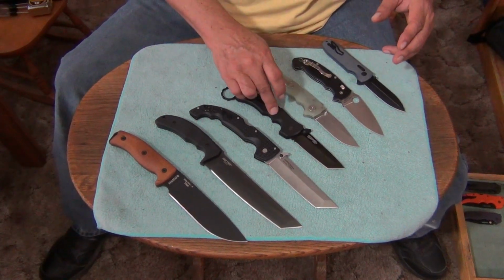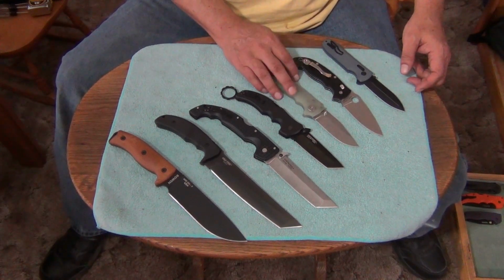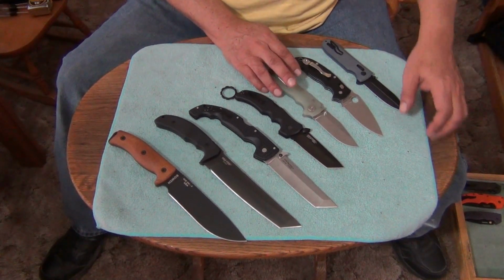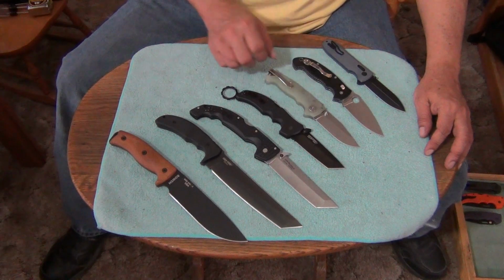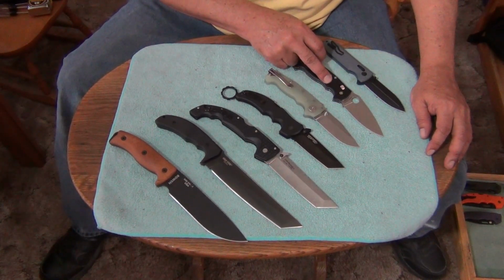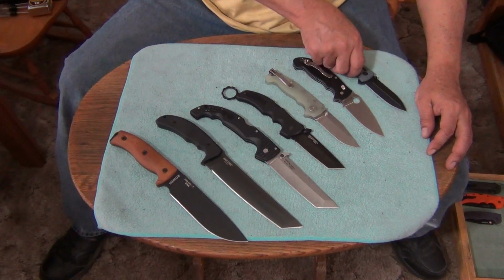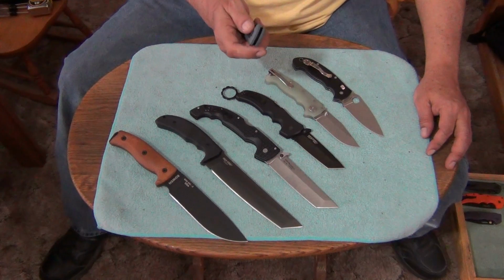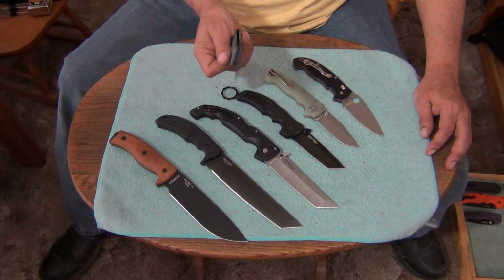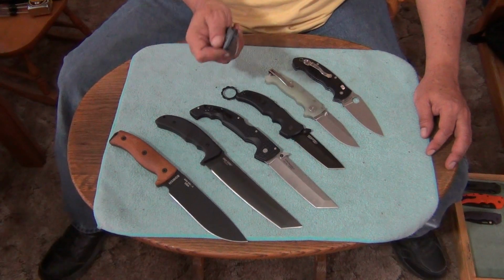I've always really liked the Recon ones. I really like the Andrew Demko S models with the John Demko scales. I absolutely love the Manix 2 XL, the XL. And I absolutely love the SOG Pentagon. This is the knife that got me into SOGs. It started me wanting to collect SOGs, was this knife right here.